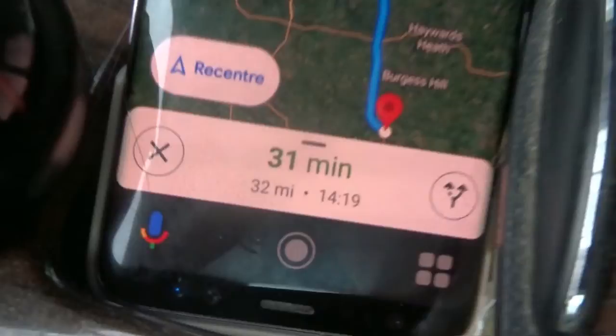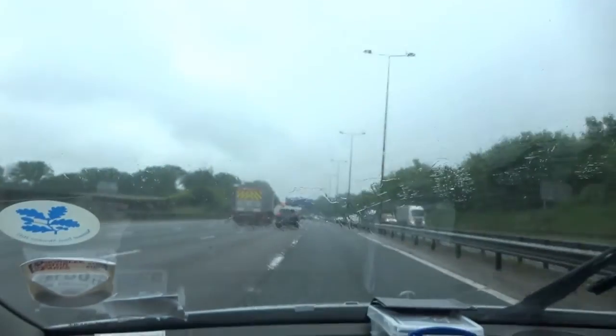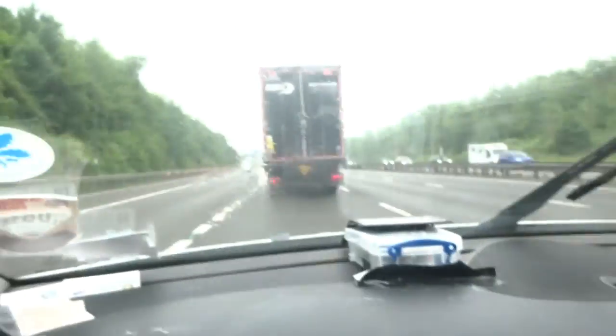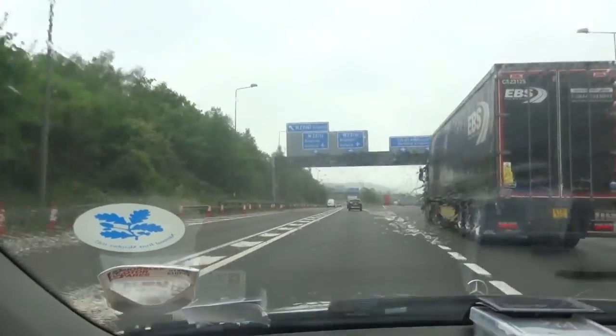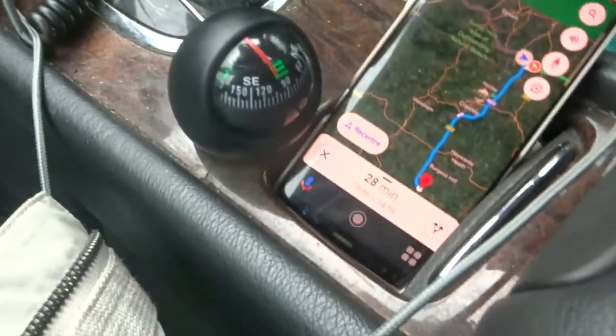According to that, we should be arriving in about 31 minutes, and that will be about 1:15. Exit at junction 7, then keep right at the fork. Keep right at the fork. If I've any complaints, it's that it's a woman's voice all the time. Continue on M23 south for 15 miles.